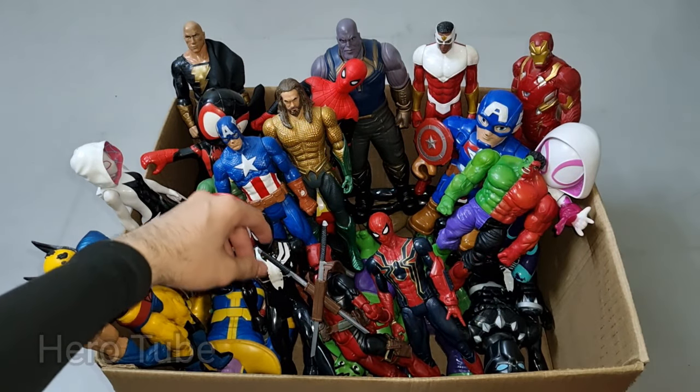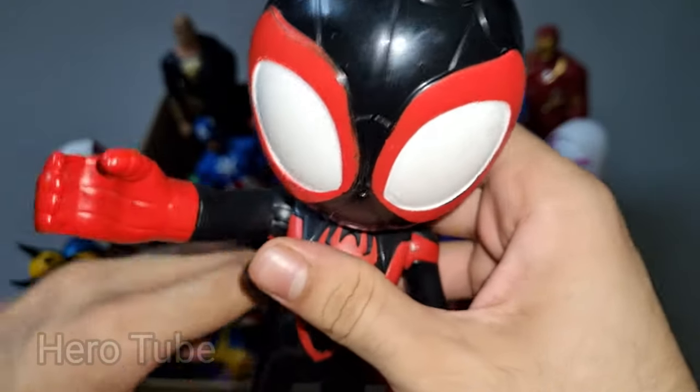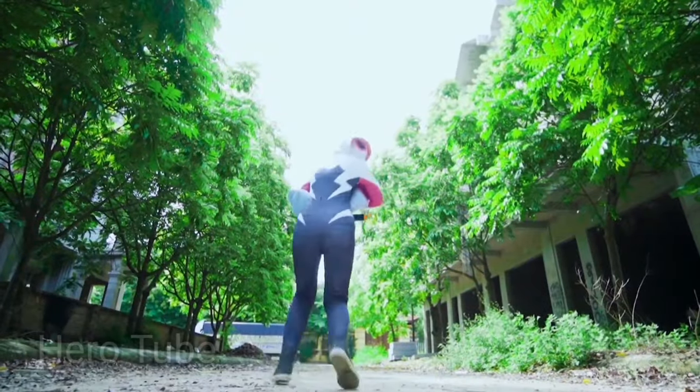What is this one? Oh you guys, it is this, guys. Oh guys, you guys are so cool. The big cute eyes superhero, guys. Wow, this is really cool. The red and black suit superhero. This is a super cool red web shooter, Spider-Man, Miles Morales.